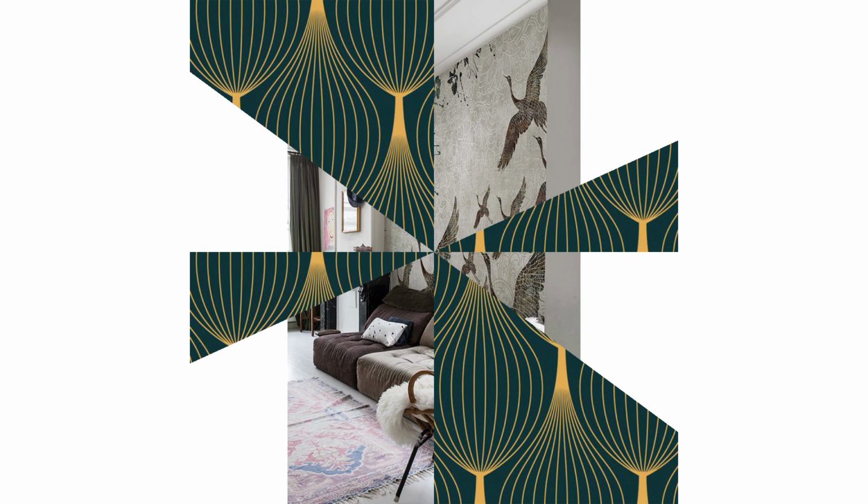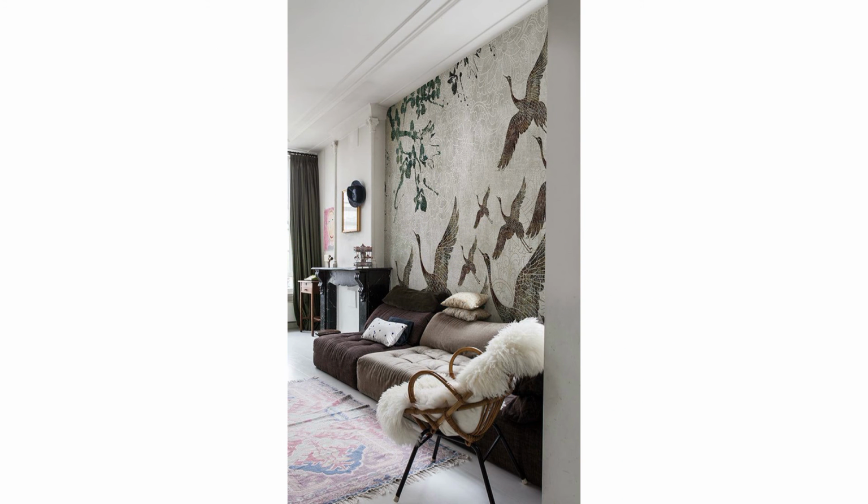A tapestry or wall hanging can add a pop of color and pattern, as well as a sense of softness to a neutral space. Consider framing vintage scarves or other pretty textiles. Bonus, these are a lot easier to move than framed paintings.